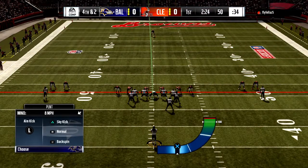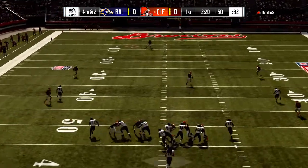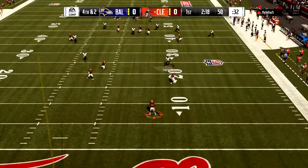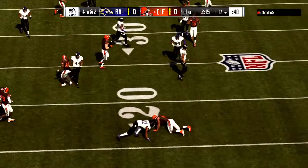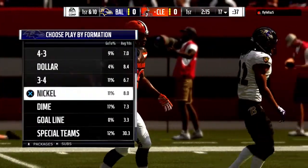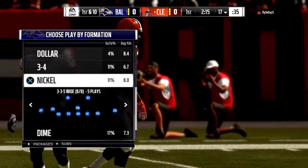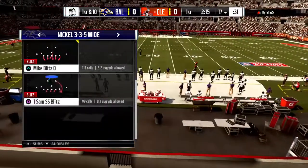The Ravens send their punter out now, as he should be able to pin him back deep here with his first punt. And it's taken in at the 9. It's a 39-yard punt, 8 on the return, and the Browns will take over with a 1st and 10 deep in their own territory. The Browns offense heading back out to take possession.